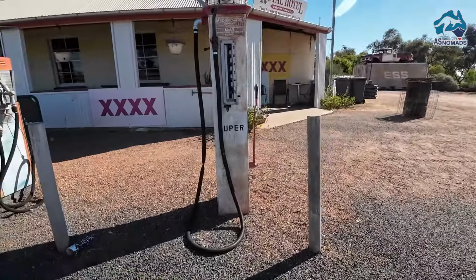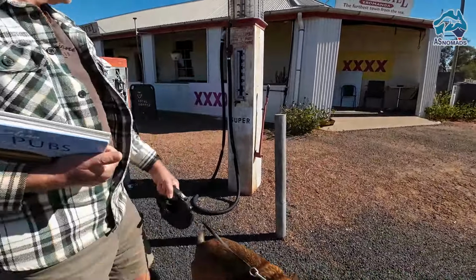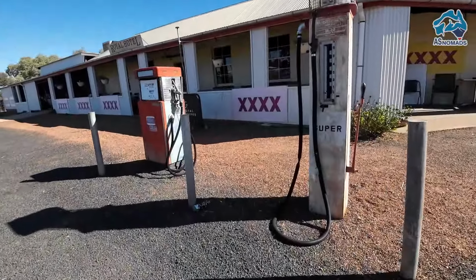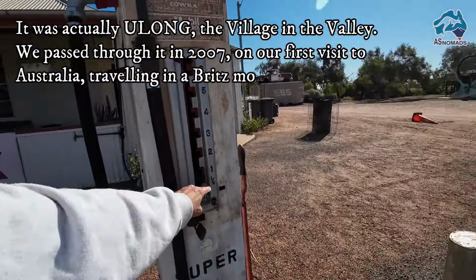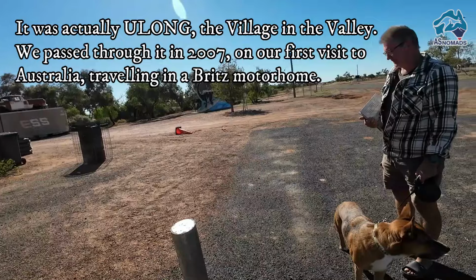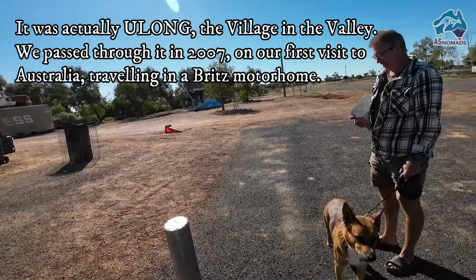Yep. Remember, that looks like the one. That looks like the one that served us at, what was it? The village in the valley. Uladala, something like that, somewhere in New South Wales.